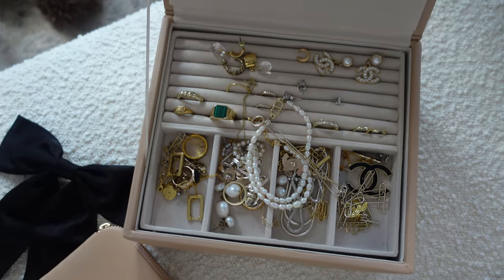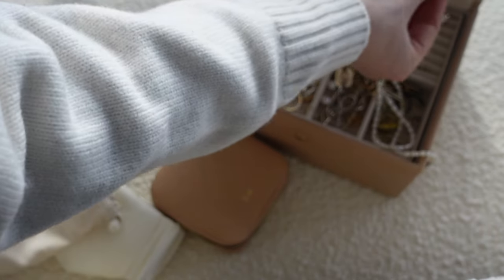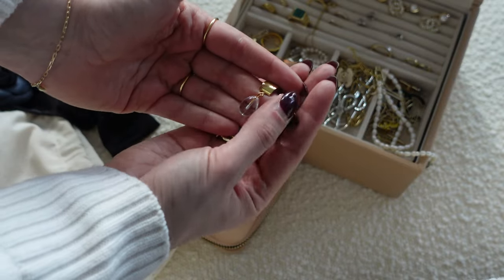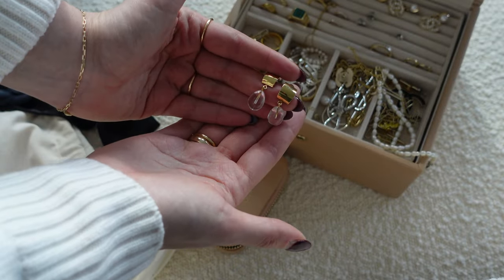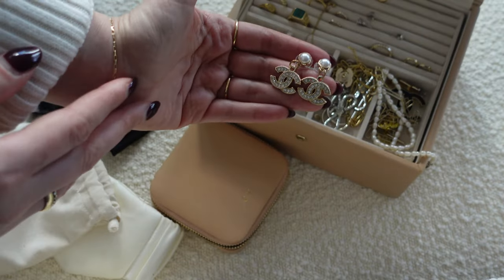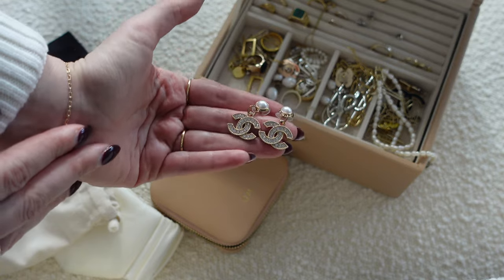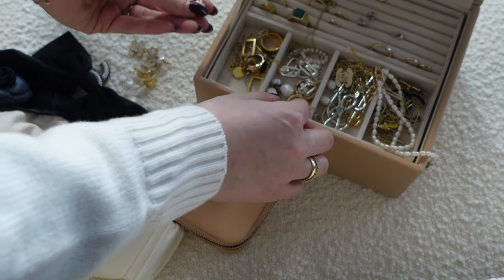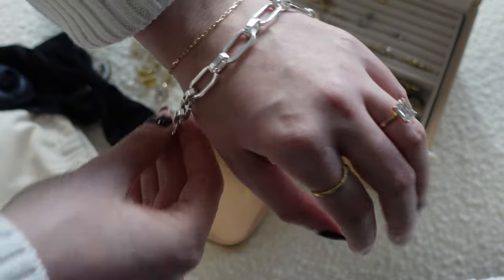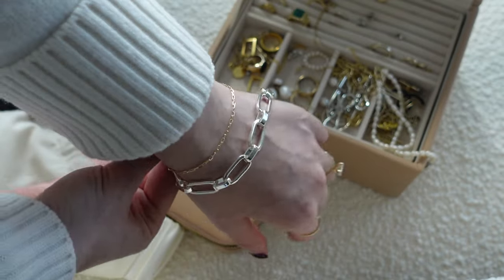Let me just put the tripod on. I think I'm gonna bring these earrings. These are from AB Ellie. I think I might also pack some of my Chanel earrings. So I have these ones, or I also have these white studs, which are really cute. In terms of bracelets, that's really sweet.